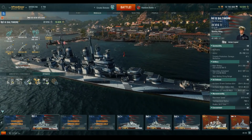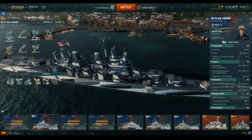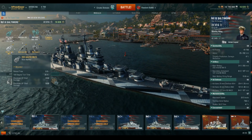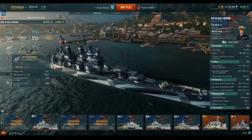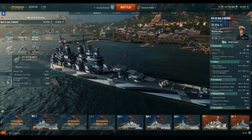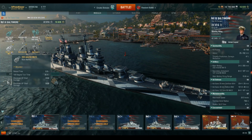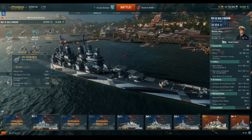Her main battery consists of 9 8-inch 55 caliber Mark 15 guns in the upgrade. Well, I guess technically they're both Mark 15s. The upgrade actually changes you over to the same shells that the Des Moines fires, which are the 8-inch super heavy shells. These give you a little bit added penetration at the longer ranges, but it comes at the expense of shell arcs. Thankfully, if you play this ship well and in islands, you can really maximize how much damage you do with that AP, and you can minimize the disadvantages of having more lofty shell arcs.